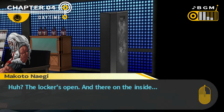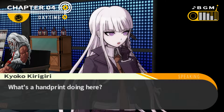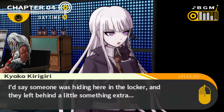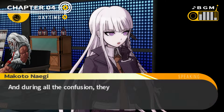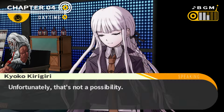The locker is open, and there's something on the inside. It's a handprint. What's a handprint doing here? It looks like someone touched the inside of the locker and left a handprint in all the dust. Looks quite fresh, too. I say someone was hiding here in the locker, and they left behind a little something extra. So then, maybe the killer hid in here until the locker room was open, don't you think? And during all the confusion, they popped out and joined the rest of the group?